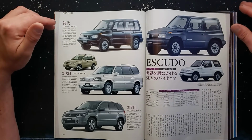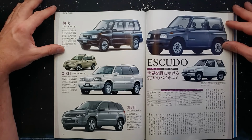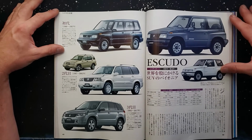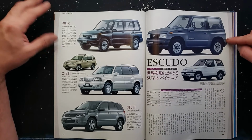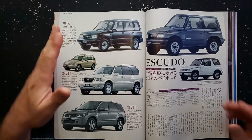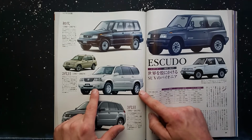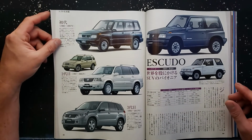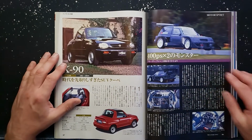Right, Escudos. I don't know much about Escudos, as you can see, because I couldn't recognize one when I was looking at it. Nice, cool, like a Jimny's older brother. And then they kind of go AWOL. Not really feeling it. I mean, this looks like a mini Land Cruiser, doesn't it? Don't you think so? And yeah, it's going to be a no from me. Really? Just buy a Land Cruiser. Yep. Okay. Keep cruising.